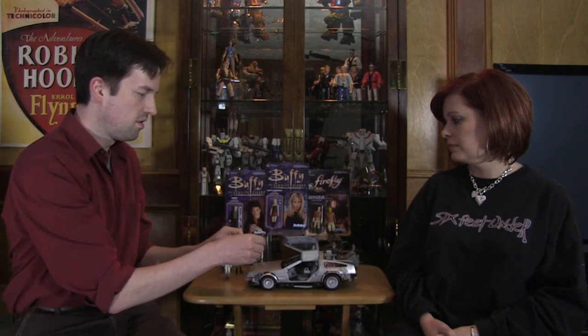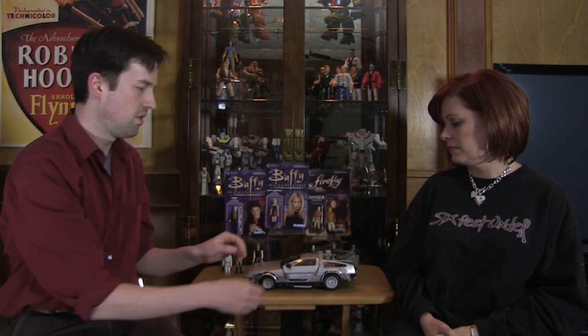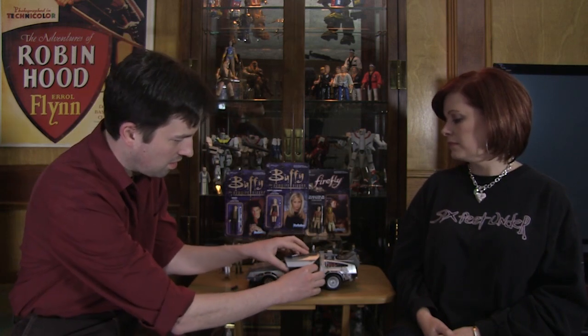Now, would it be nice if there was a purpose-built toy for them? Yeah, it'd be far superior. But you can actually open this up, and I believe with a little fiddling, Marty will fit in there. Well, I gotta work with it, but yeah, you can actually get them in the car, and then hell, you'd kind of want to display them almost like that, right? Right, with the door open. Like, you could even have him say, oh, I gotta get back in time, Doc.